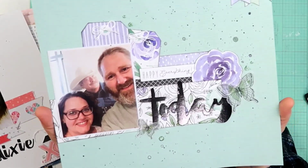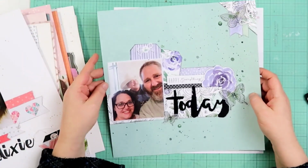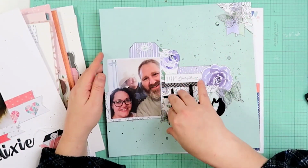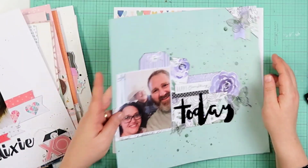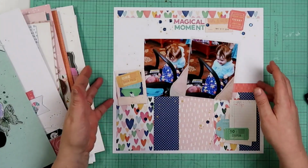This is one I did for a challenge over at the Secret Not Secret Kit Club, and it was a Kathy's Get Messy challenge, where you had to redo a layout that you've already done or scraplift yourself or something to that effect. That's my brother and his wife. And this is the last one I did. I think there was 25.